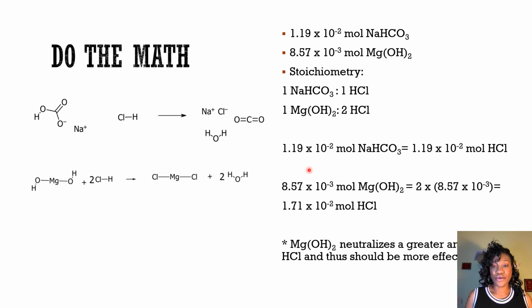And so you can use the stoichiometric ratios in order to determine how much acid can be neutralized. So if you have 1.19 times 10 to the negative 2 moles of sodium bicarbonate, then that means that you also have an equal amount of moles of HCl, 1.19 times 10 to the negative 2. If you have 8.57 times 10 to the negative third moles of magnesium hydroxide, then you also have 2, because it's 2 hydrochloric acid, 2 moles.